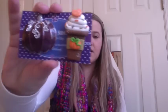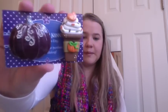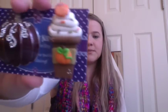I'm going to start with needle minders. I got two new needle minders from Nifty Needle Nannies, and they are this beautiful, elegant purple pumpkin and the pumpkin spice latte, pumpkin whatever. It's clay. It's gorgeous. It's everybody's favorite. From what I understand, Julie only had a limited quantity of these, so I had to snatch it up as quickly as possible.